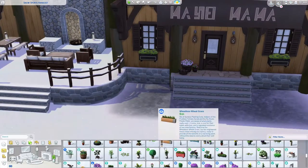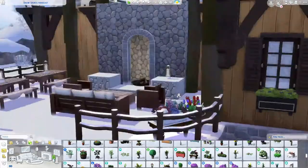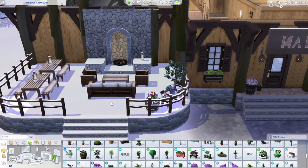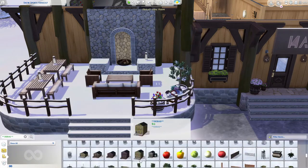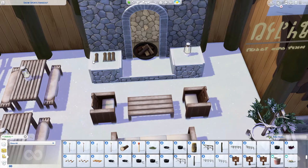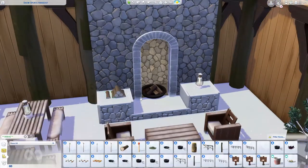So yeah, we're pretty much coming up to the end of the build now. I really, really hope you like it. I really, really like this one. I like the interior upstairs and I like the climbing section that I created downstairs. I feel like the interior of the climbing section is definitely the kind of thing that you would see in real life.